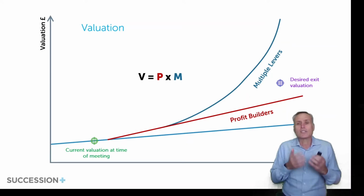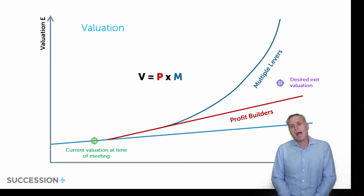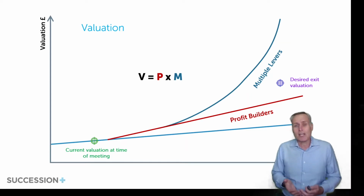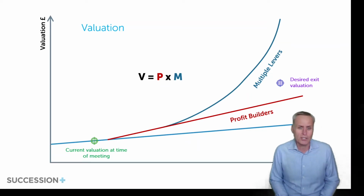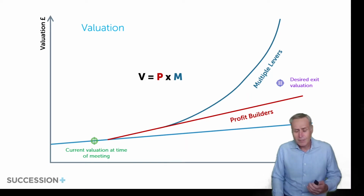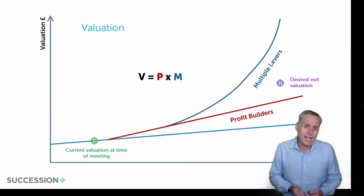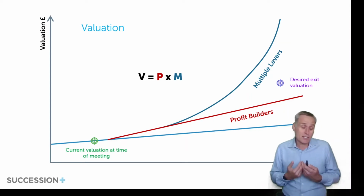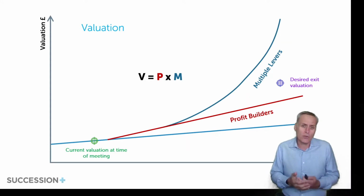Now that green circle is the current valuation, the business value that you've got today. Most business owners will have a value in mind that they feel the business owes them, an exit value that they want to get when they move on. That's represented by that purple mark on the chart. Now that purple valuation is often aspirational, and it's not always related to what assets actually lie in the business. So we've got to get some education, some appreciation of what value the business really is now. So what is the actual number for that green position on the chart?